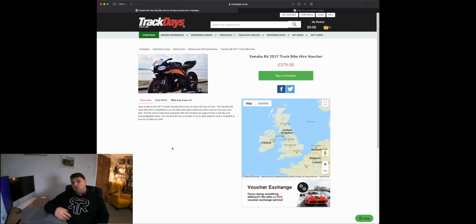For those that either don't want to take their road bike on or don't have a bike that they can take onto the track, because not all of us can afford a track bike, this is a great way, same as the off-road experience, to dip your toes into that water, see if you like it, see if it's something you want to get into. Hopefully in 2022 myself and Zoe will get on some track days, and if we do, we'll film that for you guys as well. But this is something I'd love to do.